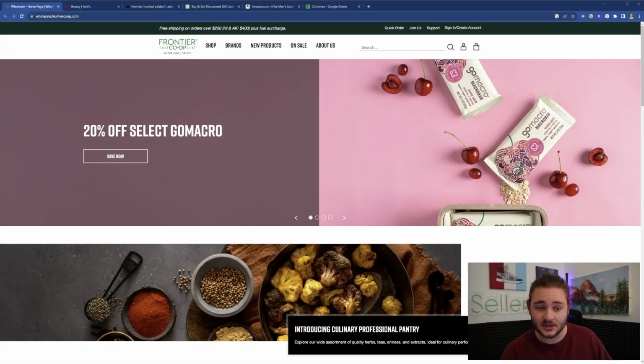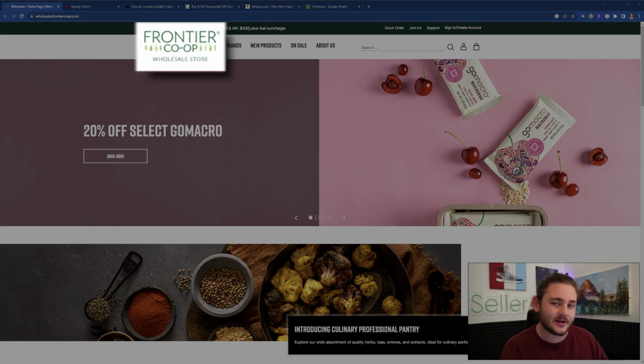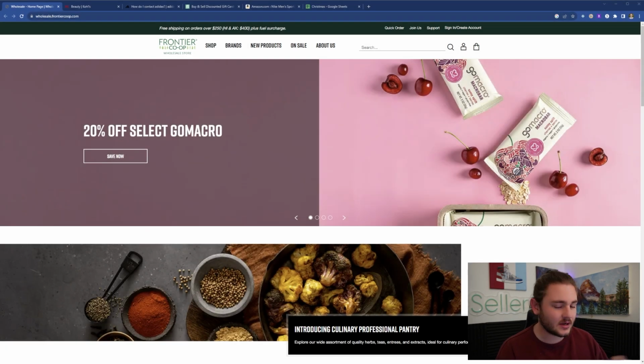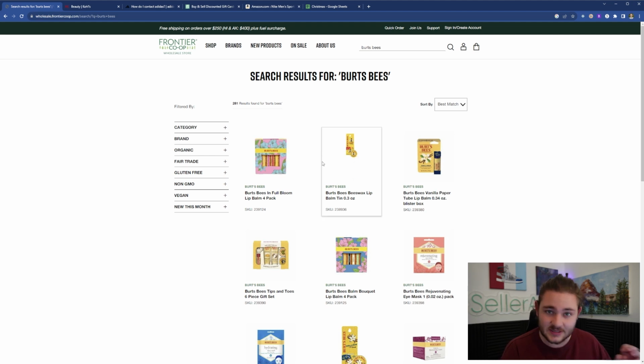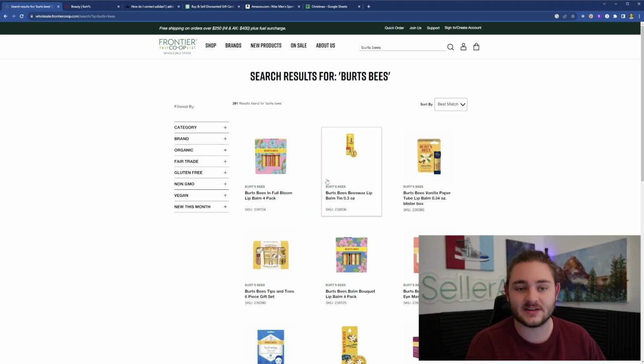And so to get those brands ungated, you're going to want to go to a wholesaler like Frontier Co-op. This is something I've covered in the past. I've got a whole ungating guide for you guys. But within the conversation of ungating, I've got a couple hacks I want to show you, right? So about 3 years ago at this point, I bought items in Burt's Bees brand from Frontier Co-op right here. I bought 10 units of them, and then I submit that invoice to Amazon, and that approved me to sell Burt's Bees products and products in the beauty category.